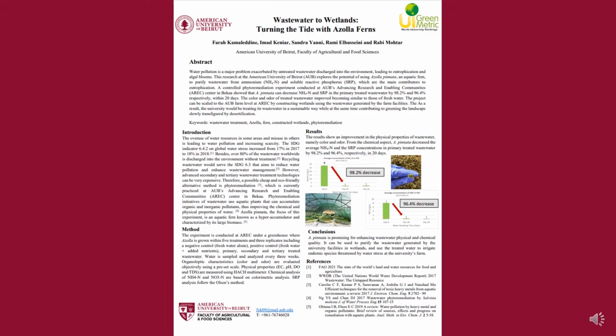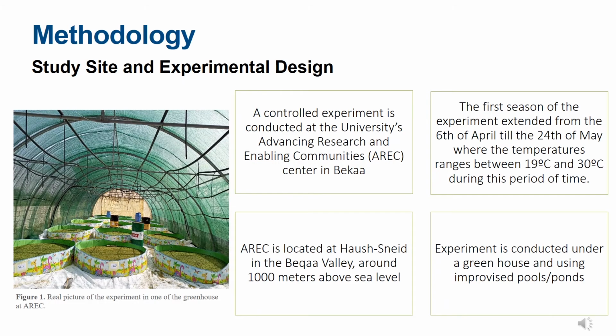This is the poster of our research, and we'll be going to talk about each part in the upcoming slides. We will start talking about the methodology.